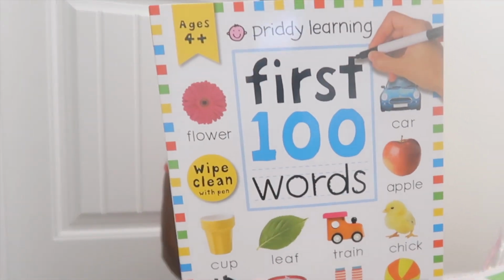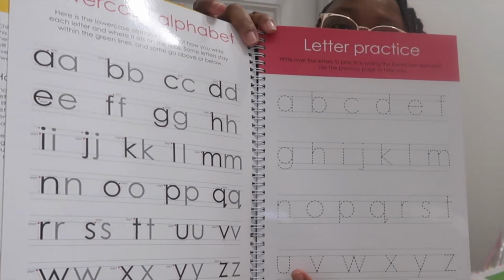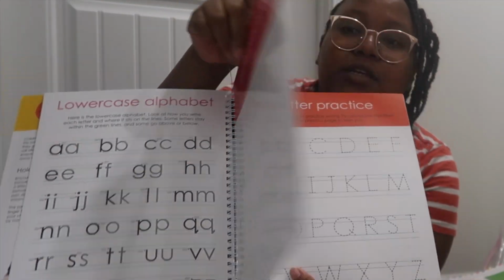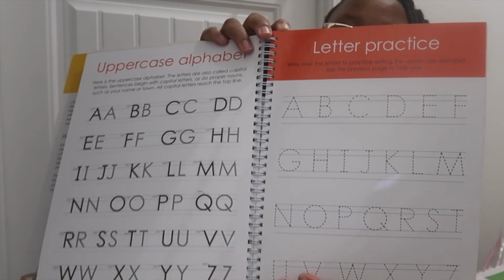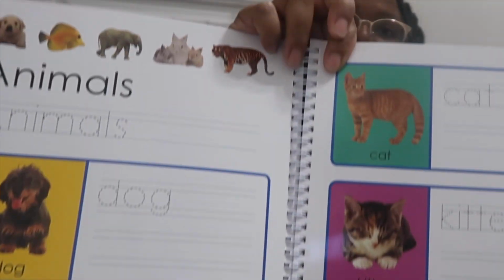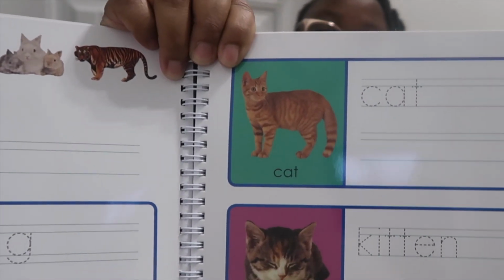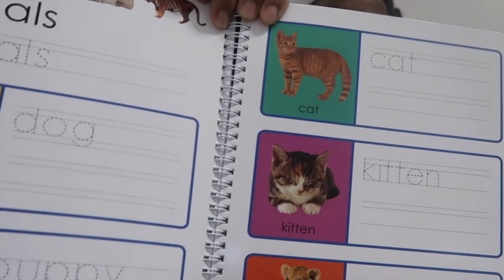Then we also have the first words workbook. In the beginning, it's showing them how to write their letters, and they can just trace over it, uppercase and lowercase. And then it moves on to the sight words, and it has the picture, and then they can learn how to write the letters to go along with the pictures.